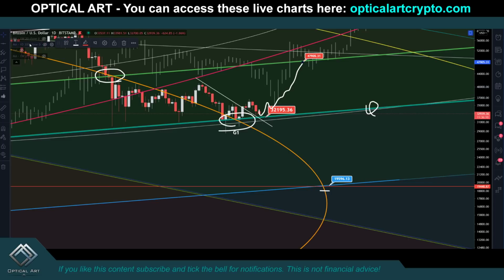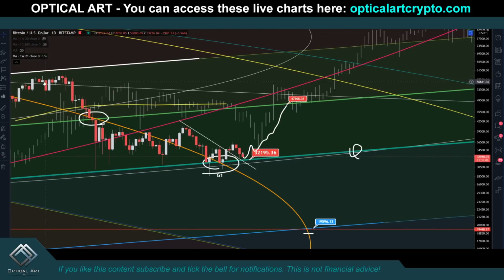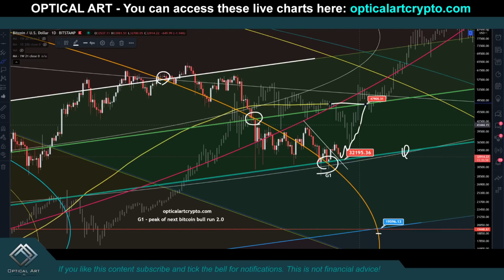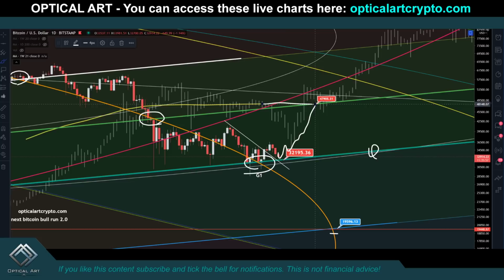And let me turn this moving average on right here. This is the 21-week. Take note, that 21-week moving average is coming right to this next resistance level that we've been respecting since the beginning of Bitcoin, this green line right here. So again, if we push up, if this holds, that's what I'm saying. If you're bullish on Bitcoin and you think it's going to go up, this is the point you want to buy now to push up to 47,000.